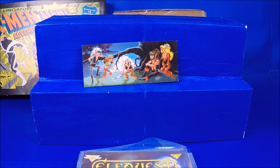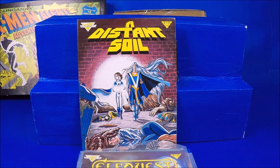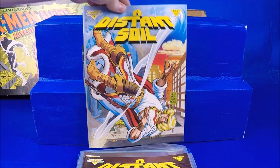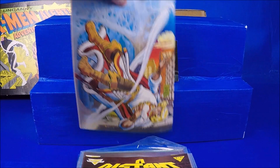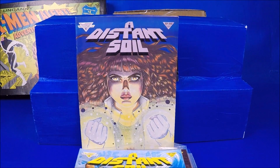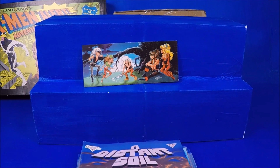There was also this series, which I don't know about, but it looks cool. It's the same kind of artwork. A Distant Soil, I guess it's a sci-fi series. That's cool. So it's number 1, number 3, maybe sci-fi fantasy. I'm not 100% sure, but these are cool. I haven't heard of it, but I think there's one issue missing, because this is number 4, and I think number 2 is missing. Yeah, I didn't get number 2, so I'm going to look into completing that.